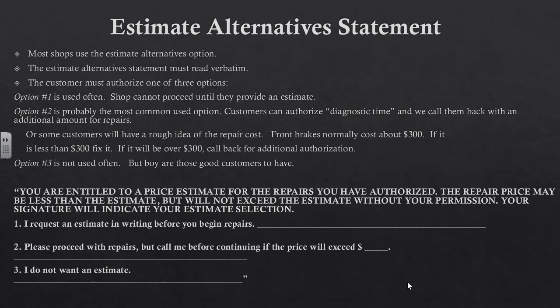Option number 3, I do not want an estimate, is very rarely used, but boy are these good customers to have. So just as a side note, outside of the PowerPoint recording, it would be neat if you do have a repair order that you've had on one of your vehicles or a family member's, if it was performed in the state of Wisconsin, do the repairs actually include this estimate alternative statement on the repair orders?